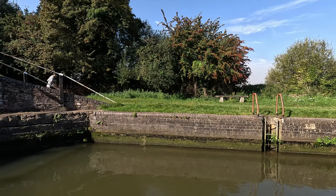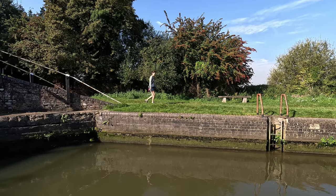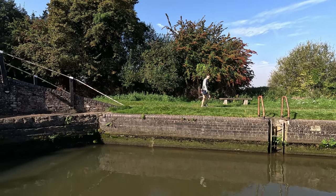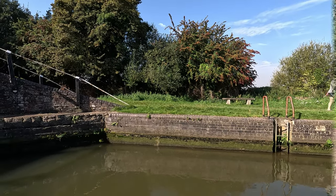One of the challenges of a diamond lock is all the room. Long, narrow locks help hold the narrowboat in place. But in the diamond lock, it's easy to drift around, and a challenge to keep the narrowboat lined up with the exit.